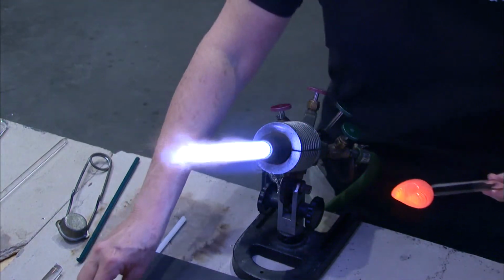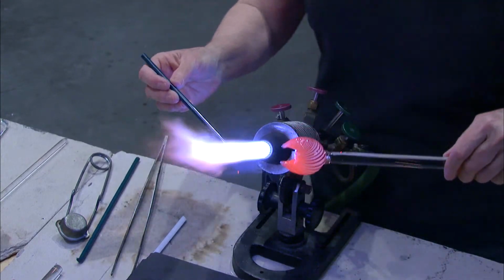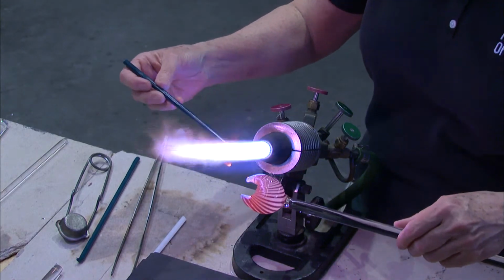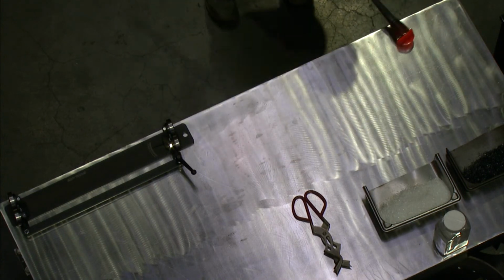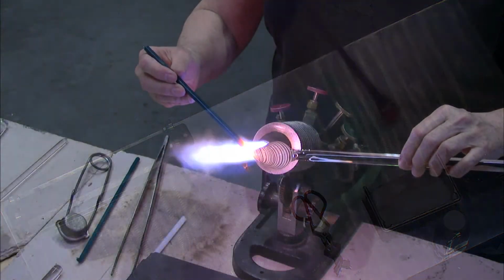One of the interesting challenges, and this took me a while to develop an idea of how to get this to work, as I mentioned, I want the feet to be really small because they look funnier that way than if they were big. On the other hand, when you join two bits of glass, you've got to make sure that they have both flowed together. Otherwise, they're going to break apart.